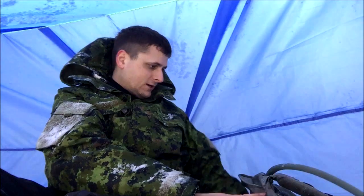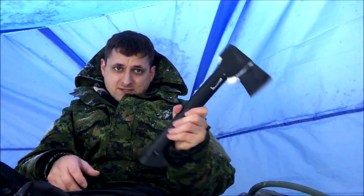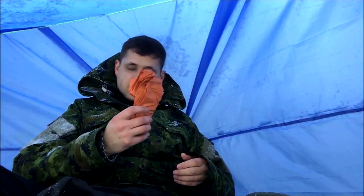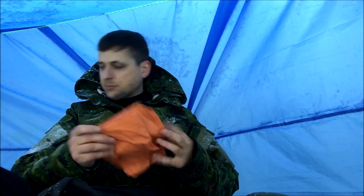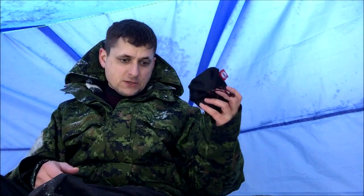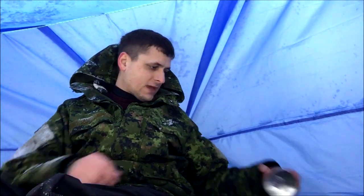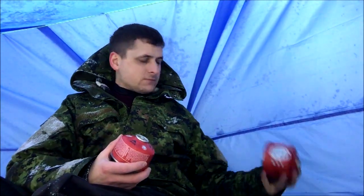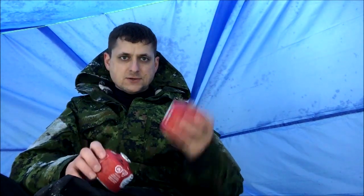What else do I got here? Obviously my knife, just a basic Fiskars axe or hatchet. Orange garbage bag. Maybe this is what I'll use to cover the other end up. Got my stove. I'm actually gonna cook up some coffee soon, so you'll see that in a moment. And my gas for the stove. Got a small one and a big one, just like last time. This one's almost out, so.